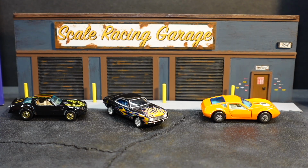I also wanted to take this opportunity to thank Tim over at Blue Line Racing. He made this garage diorama for me, and I think it turned out really good. I think it'll add to the channel. It looks great, looks good with these cars sitting in front of it. Thank you, Tim, I appreciate it very much. It looks awesome.